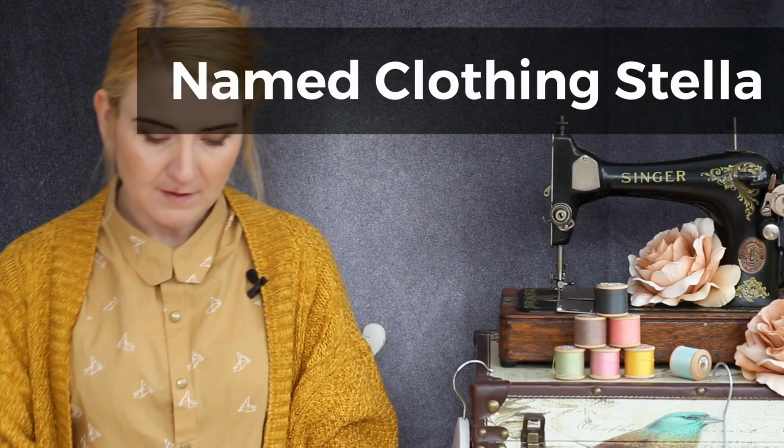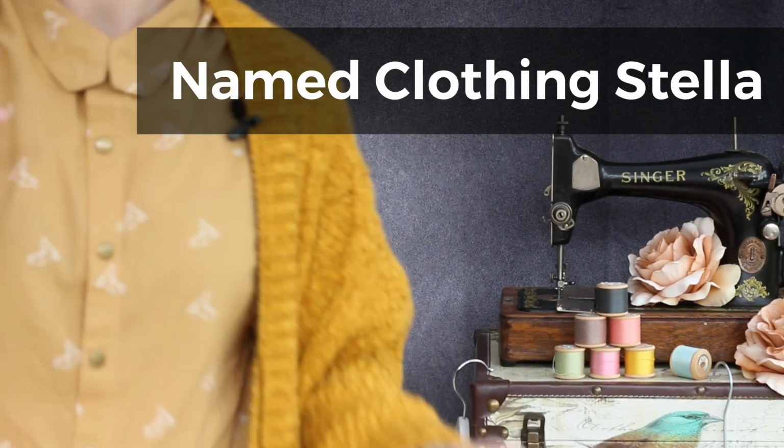And then the final thing that I want to make is the Named Clothing pattern. Again, I can't remember the name of it. I'll put some text in with the name of it. It's a shirt and dress pattern, and I'm actually wearing the shirt version now. This is a shirt that I made last year. I absolutely love the collar. Let me just show you.